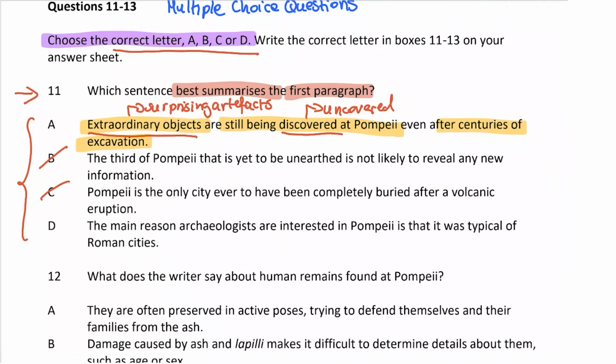The passage doesn't say that the main reason archaeologists are interested in Pompeii is that it was typical of Roman cities. So this answer choice is out as well, and now we know that A is the correct answer. So we are going to write A on the answer sheet, because here it says choose the correct letter A, B, C, or D. Write the correct letter in boxes 11 to 13 on your answer sheet. Always read the instructions carefully.